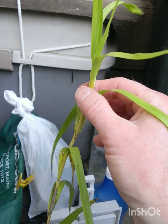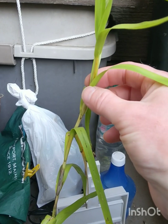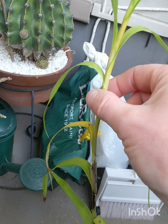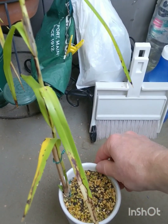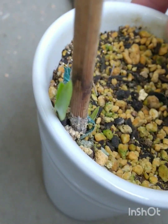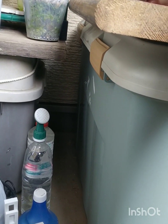You could mistake it for corn. This is pretty tough. I mean, I had this out on this balcony with that heat last summer, 35 to 37 degrees. And it survived. Didn't grow though. It was just this one stem that was kind of snapped off and handed over to me. But this year I notice I have a new growth here and here. So it's starting to grow. So it's very tough, very hardy.